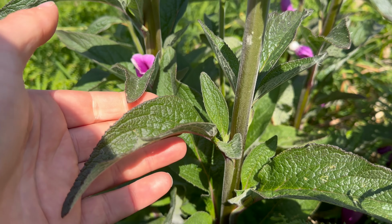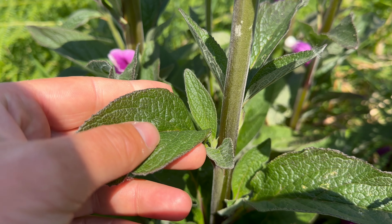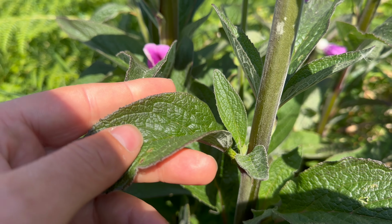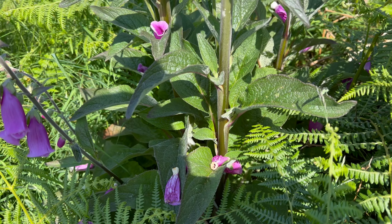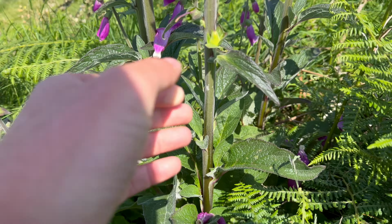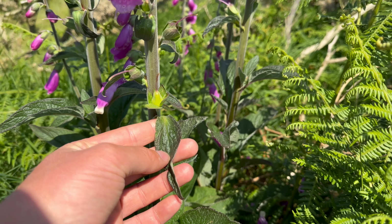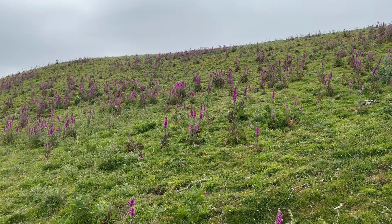The leaves of foxglove are oval and fairly broad, and the margins are very shallowly toothed. At the base of the plant they grow in a large rosette, and the leaves get narrower the further up the flower stem you go. Have a look at this for a patch of foxgloves.